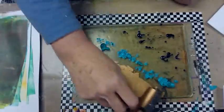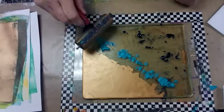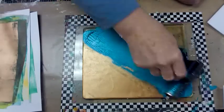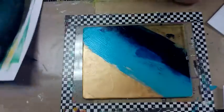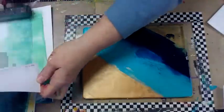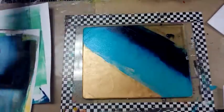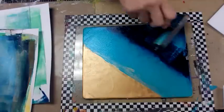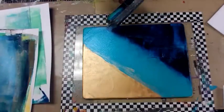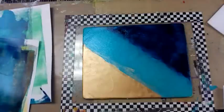All right, there's my copper. It's laid down kind of nice. And then I'm just going to keep going back and forth a little bit on this middle area, and then I've got to clean some off the brayer because I got too much paint. And then get down here in the, oh shoot, that's supposed to be all dark down there. Oh well, you'll have to be a little bit more gradient this time than usual. But I love these colors.